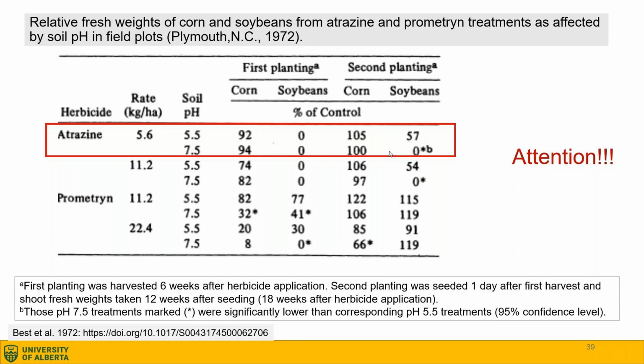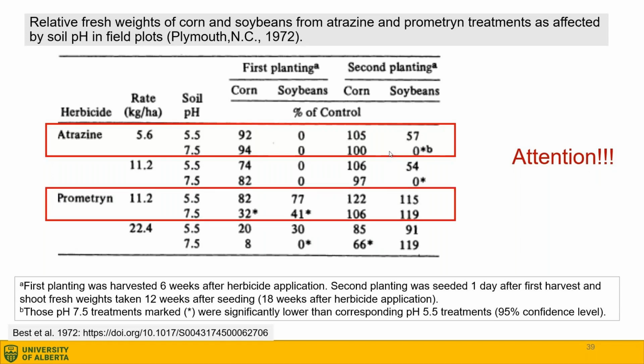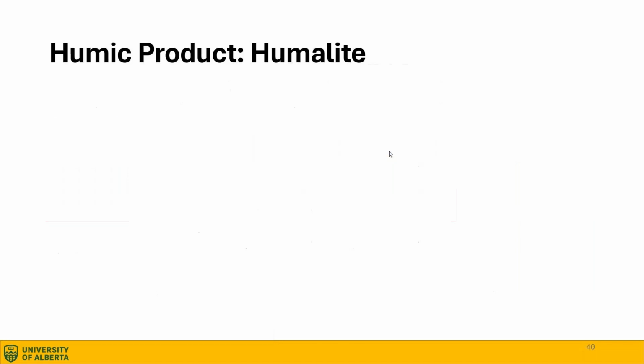Okay, I'm going to pivot now to talk about humic products. Today I'm going to focus on Humulite, which is a biostimulant, which means that it has to be applied in smaller quantities, as I've already said. If it is in liquid form, less than 100 liters. If it is solid form, it's less than 100 kilograms per hectare.